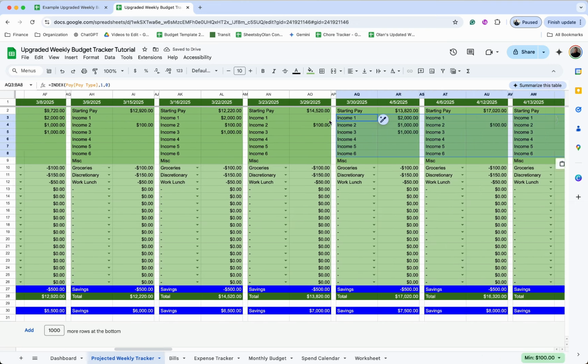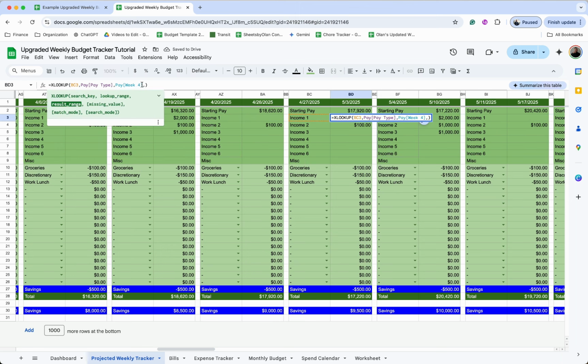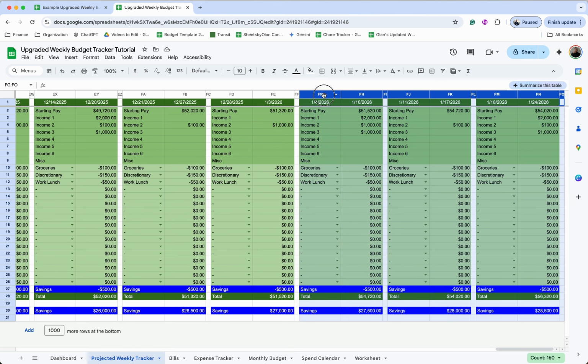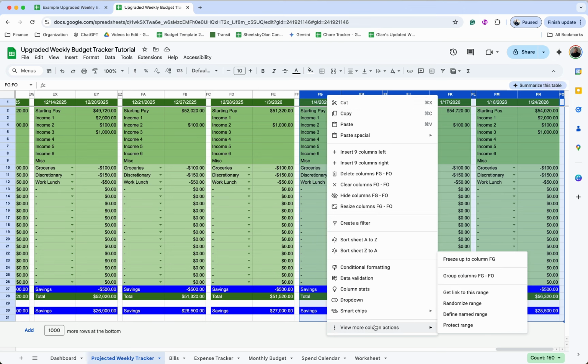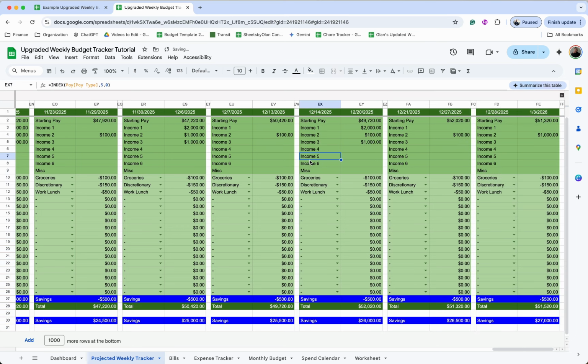And we'll keep doing that over and over again until we reach the end of the months that are populated. Pay attention for any 5-week months. For example, in April, I'm going to go ahead and paste this here. And here I'm just simply going to change week 4 to week 5. I only want to look at 2025 right now, so I'm going to go ahead and select whatever I have into 2026. And then right-click, View More Column Actions, Group Columns FG to FO. And now I can minimize that.